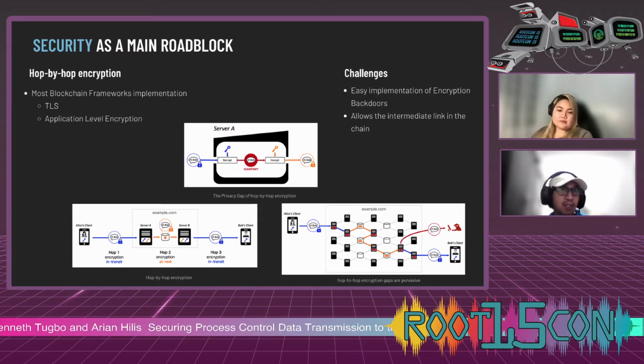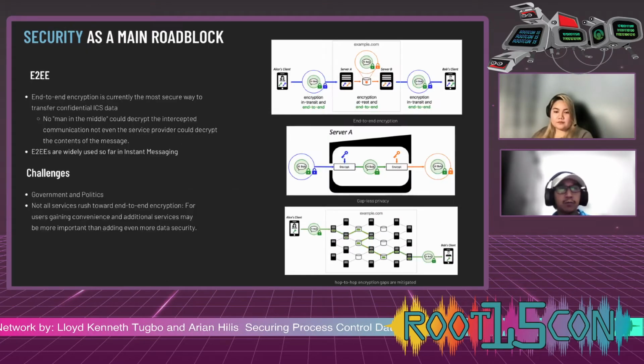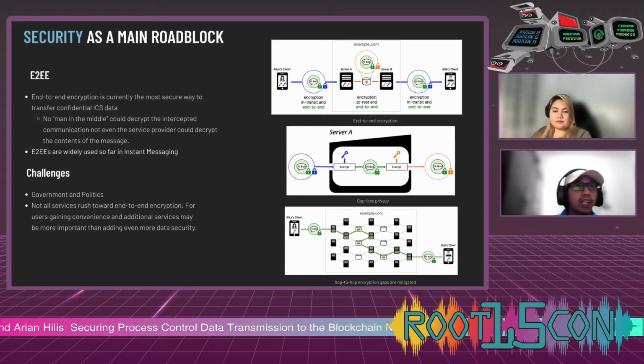While hop-by-hop encryption protects against network and storage attacks, it is insufficient to protect against attacks on the compute resources like firewalls, NASes, etc., that messages traverse, right? So it's possible for a compromised compute node, like the firewalls, etc., in the system to expose every message that traverses it. So that's the problem for hop-by-hop encryption. And we know that's important for ICS to protect the data, right?